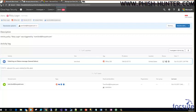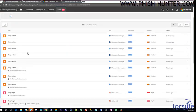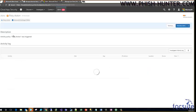But these are the type of things that we'll be able to go in and pull out of Cloud App Security for you after this is enabled in your environment, and things you'll be able to go through and take a look at and build attack vectors off of and patterns.